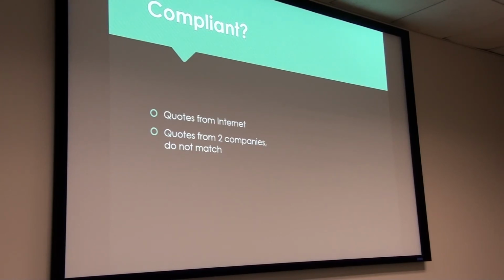So this is a small purchase, and they got quotes from the internet, and they got quotes from 2 companies, but the quotes don't match what they asked for. Are they compliant? No. All right.